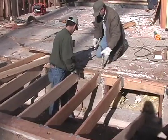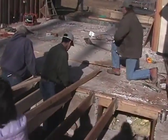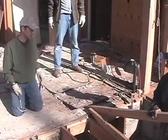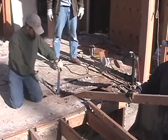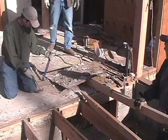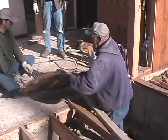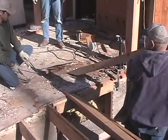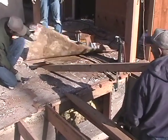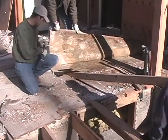We can build it as fast as we reckon. We're good. There they are. One area removed. Now they gotta take all those nails out. That's the stuff rotting under the sink, right? There goes the linoleum.